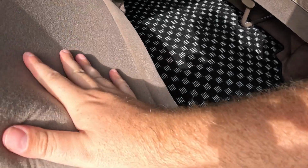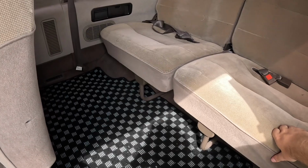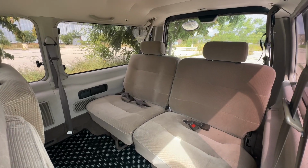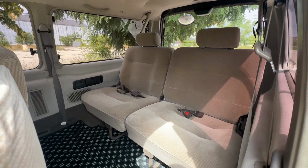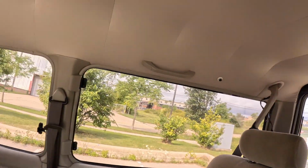Get ready with me while I get into the 3rd row. Pull this tab and this moves up a little bit to make it easier to get into the 3rd row. But I mean, already right off the bat, look at how much leg room there is. I don't think I'm gonna struggle at all. And honestly, I could fit a 4th row in here. I think if you really, really, really wanted to, you definitely could.